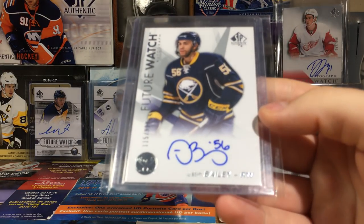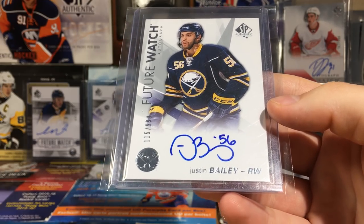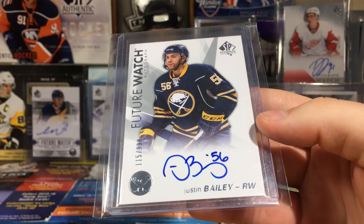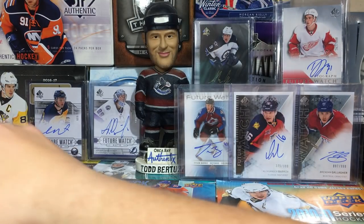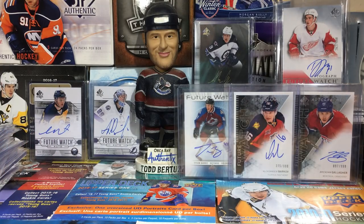Next up, we got Justin freaking Bailey. He doesn't have a whole lot of future, not much of a future. I mean, he could be a bottom six player for the Buffalo Sabres. We'll see. And I gotta start moving these slightly over here because there's a lot of cards.